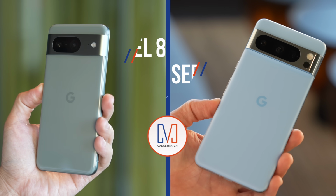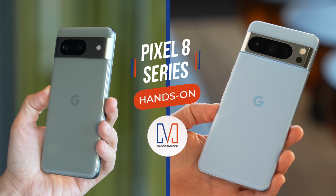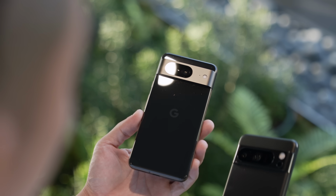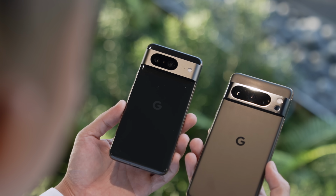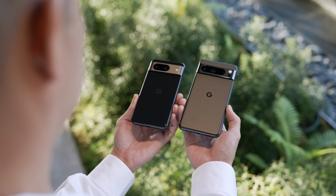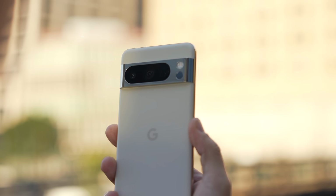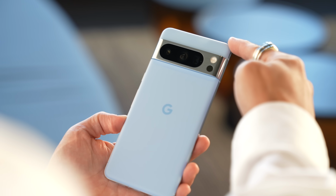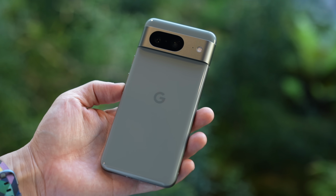In this video, we'll take a look at the new Pixel 8 and 8 Pro from Google. And here they are, the new Pixel 8 and 8 Pro. One look at them and you can easily tell that these are Pixels. I love that Google is sticking to its design language, with large camera bars serving as accents, just with more rounded corners this time around, giving them a softer look.